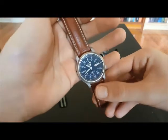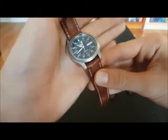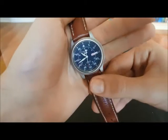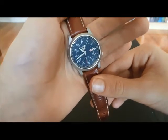It's an aviator strap. Really, it reminds me of like a Breitling or something like that. But it also looks like a field watch, which is how I wear it. Just a great watch for the money. I can't believe you can get these for $50 or $60. It seems just ridiculous that it can be produced at that cost.